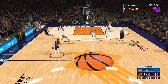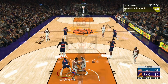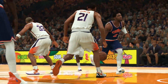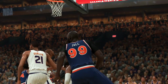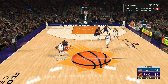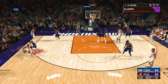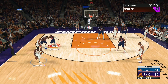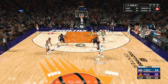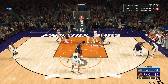And here comes Cleveland. They held a 12-point lead earlier. Irving. And Irving powers it home. Look at Kyrie slicing up the defense. His agility to drive the ball is unstoppable. 29 seconds left in the first half of this one. Paul against Irving. Paul passes to Butler. 15 seconds left in the second quarter.